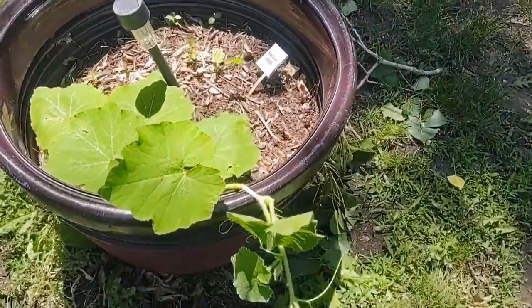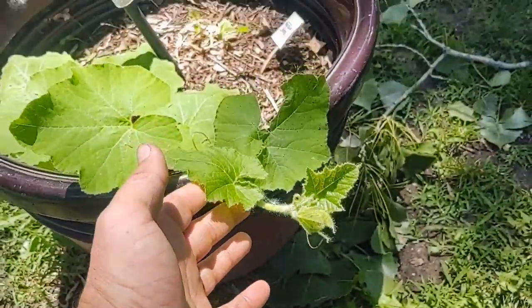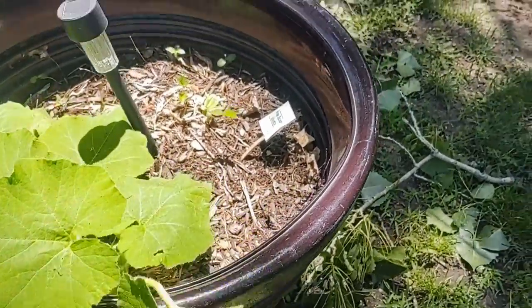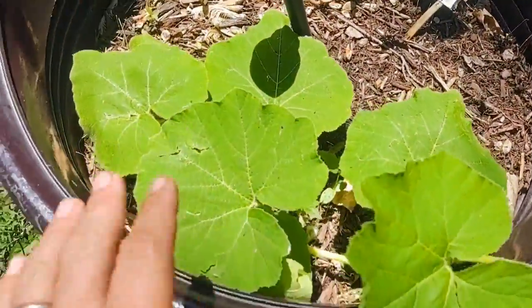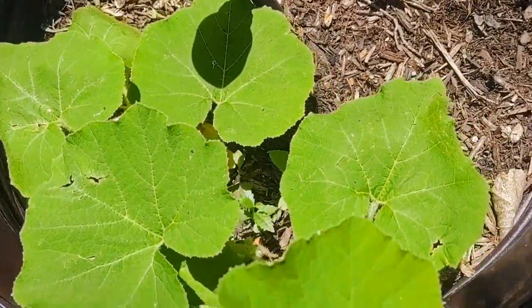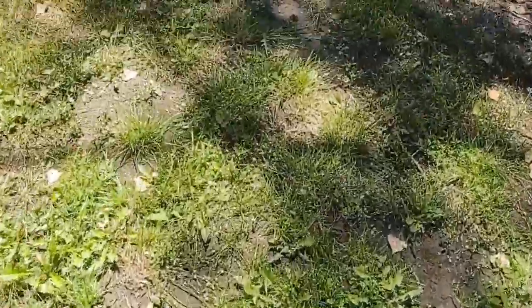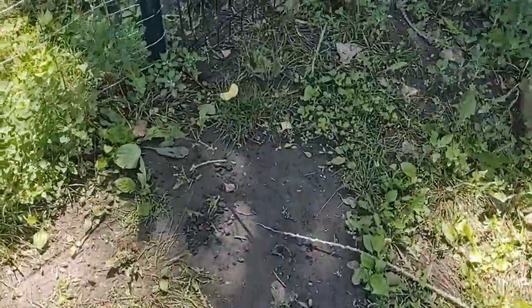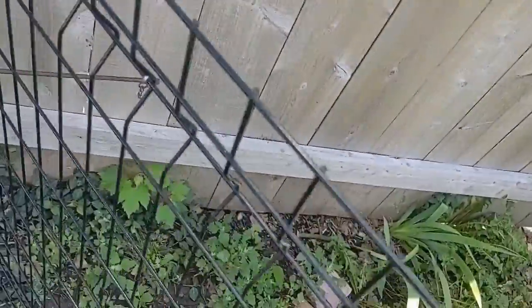My kabocha is coming out of the pot now. Like, it's just hanging out. It's just moving now. Great big old leaves. See that? That's just great. I'm really excited about that. That's my biggest squash plant that I've got so far. The furthest along one that we've got.